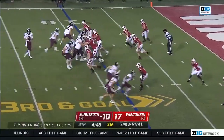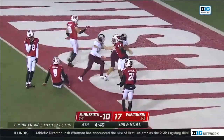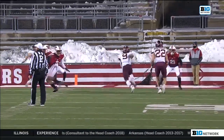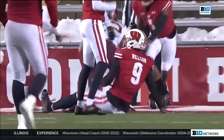The incompletion stopped the clock at 4:45 left. Morgan, quick pass caught. Michael Brown-Stevens, touchdown. You're going to see him right here. He's going to come back underneath. Now watch the defenders. So you have to wait. Inside, outside, high. See, that's really a great call.